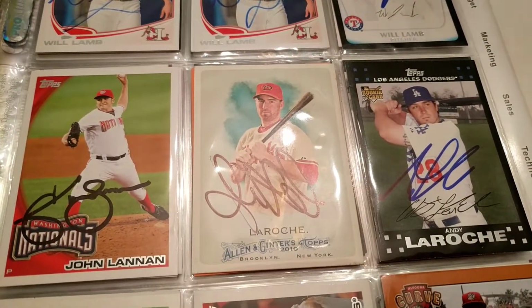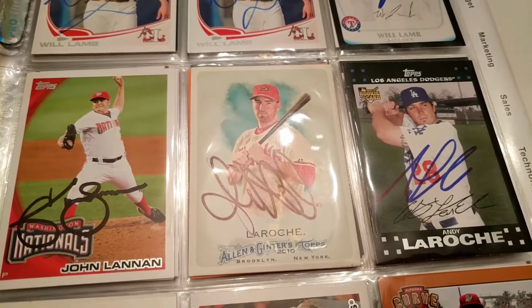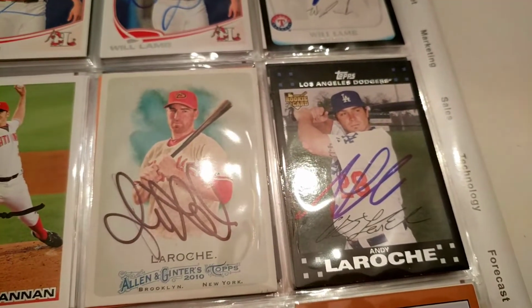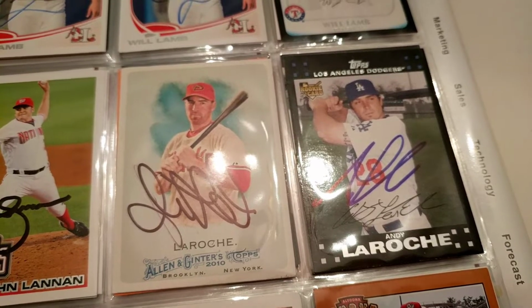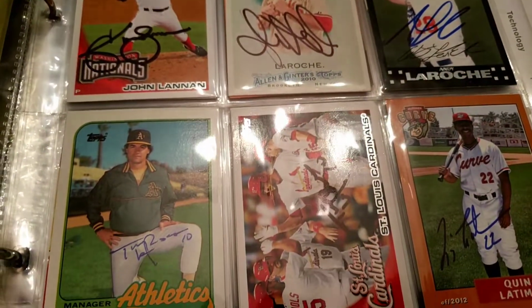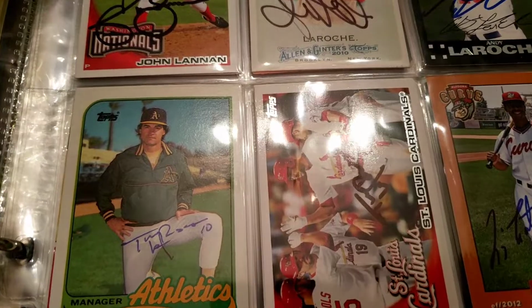I believe Will Lamb also went to Clemson for college. John Lannon, Adam LaRoche, and Andy LaRoche. So the brother pair there. Got Adam LaRoche in person at Nationals Park. I just had my wrist operated on. He had just had his too. There's a couple Tony La Russa's.